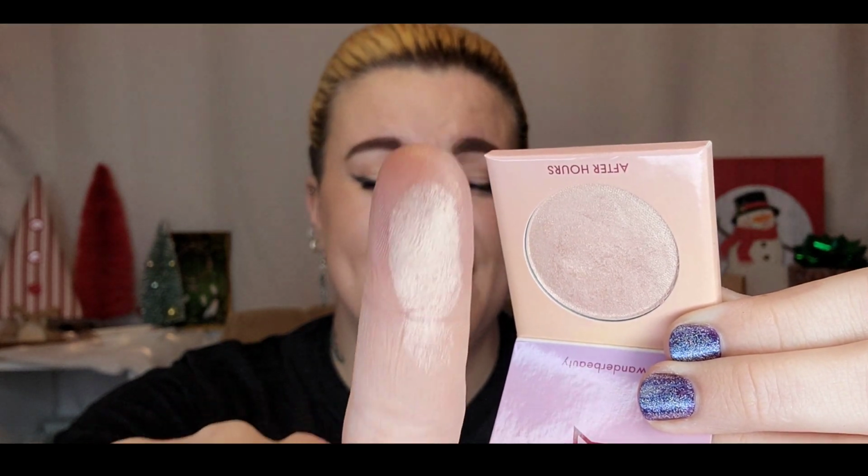Next up is this Wonder Beauty Wondrous Glow little mini highlighter in After Hours. This is another one that is very, very beautiful. I have not tried a whole lot from Wonder Beauty, but this formulation is stunning, you guys. This one does have good staying power to it. I think it is absolutely beautiful, so I will hold on to that for sure.